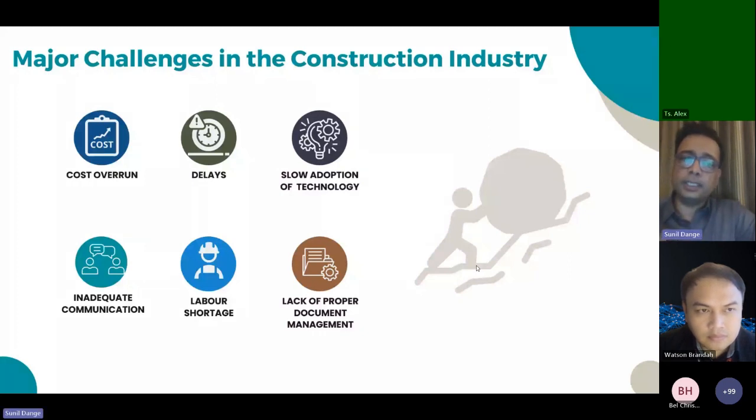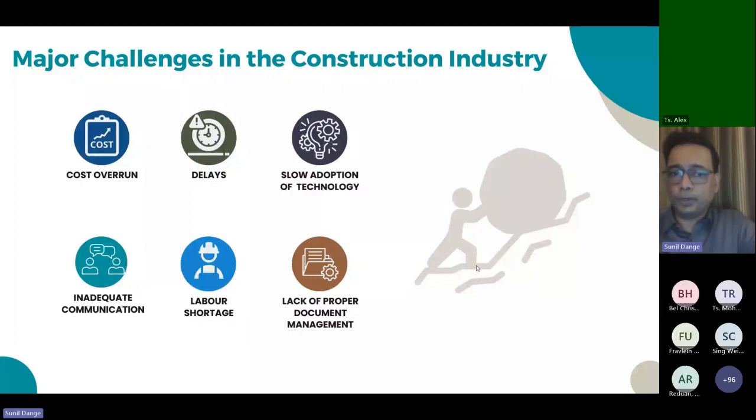Another challenge still in the industry is the labor shortage. So optimal resource utilization is very key here, because we have limited resources, whether it's labor or equipment like cranes and excavation machines. To do that, we need proper visibility, correct? Proper visibility, proper and timely communication, and governance and accountability. Since that is lacking, ultimately projects suffer.